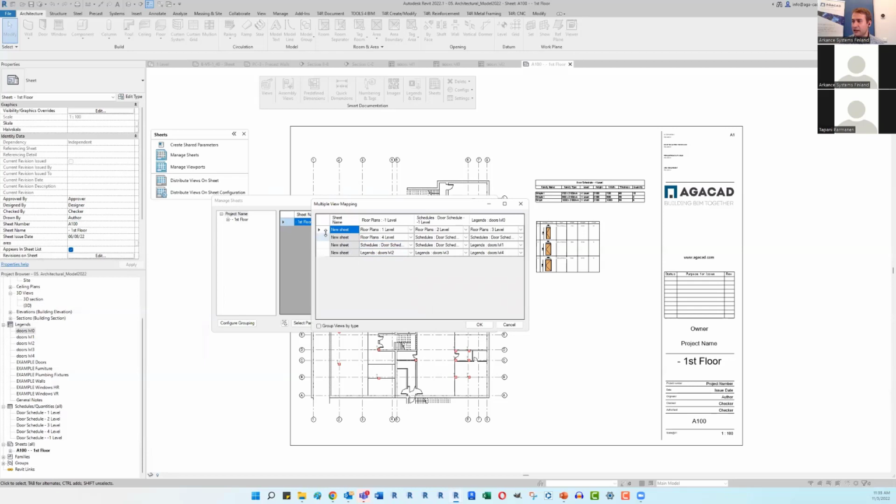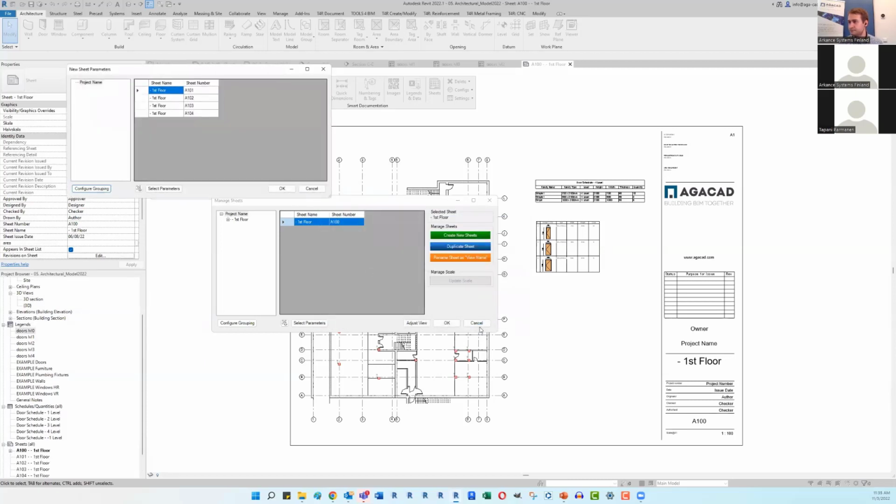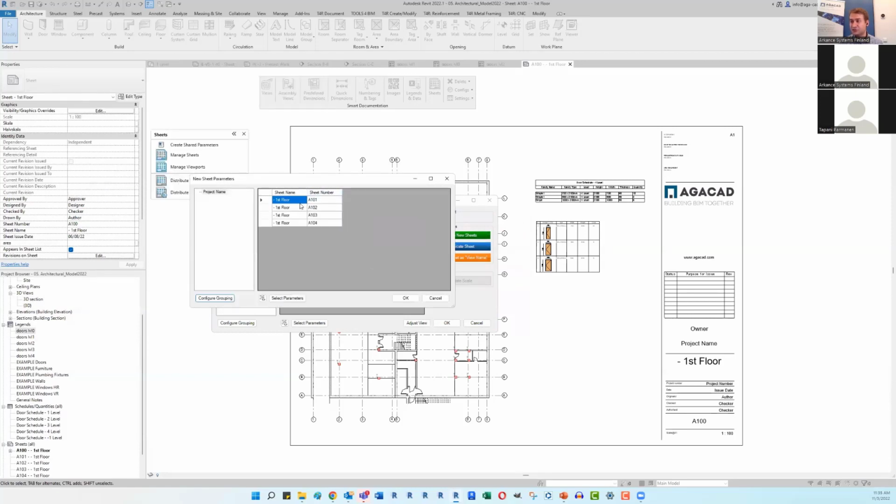So in this table, every row represents a newly created sheet. I will group views by type, and all of that is sorted. And the last step is just the naming of my new sheets. So this is first, second, third, and fourth.